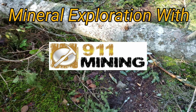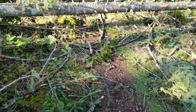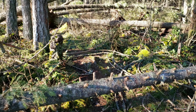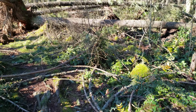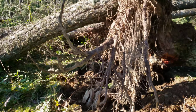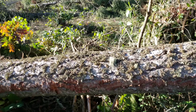Good morning, everyone. We are out prospecting again, and we are on the initial trail to get to where we're going. Got about a 4-kilometer hike ahead of us, and it's starting off to be not that easy. As you can see, a recent storm has wiped out half the forest and wrecked most of our trail, so we're gonna have to find another way or climb over all these trees. So let's go.